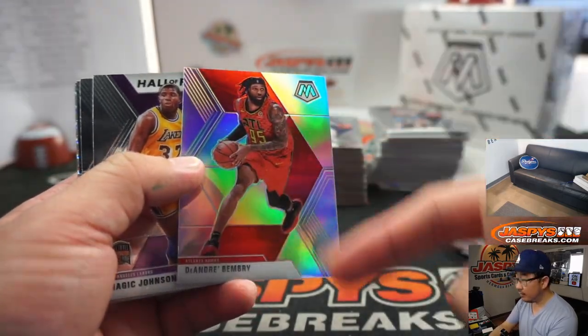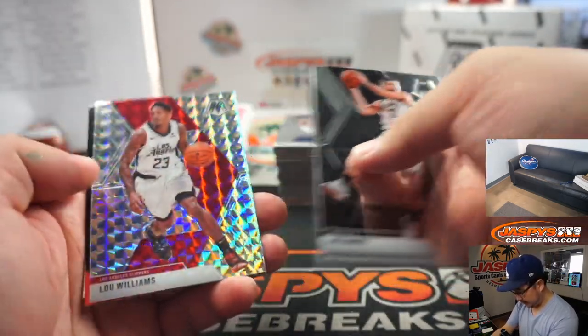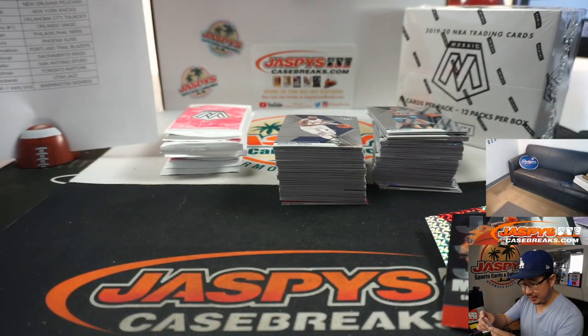So, vet commons don't ship, but that's a silver, so that will ship. Inserts will ship. Right? That's a mosaic, that'll ship. That's an insert, that'll ship. John Morant is John Morant, so that'll definitely ship. That'll go to Gary and the Grizz.